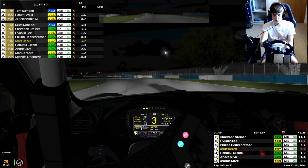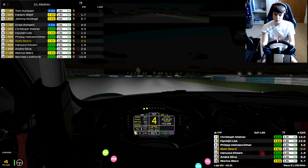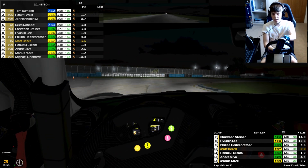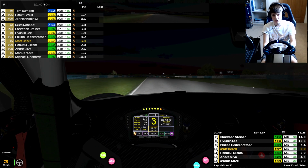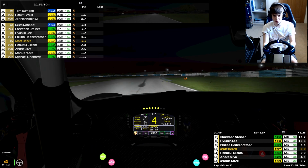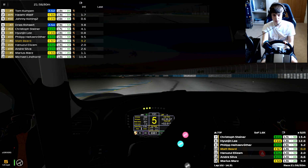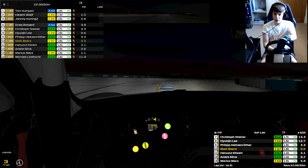The gap behind's increased to 1.9. Luckily, only a 2x out of that as well. And I'm happy I didn't hit the other guy. I'd have been more annoyed if I'd taken him with me for my own stupid mistake. Still can hunt someone down there.